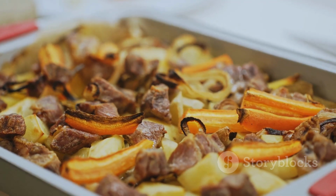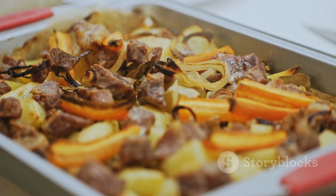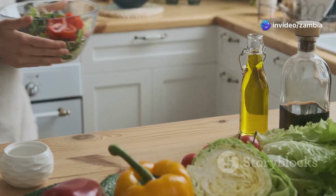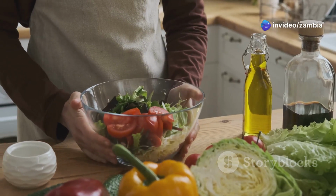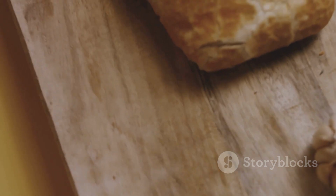Roasting them is the simplest way to bring out their natural sweetness. The caramelization process adds a depth of flavor that's hard to beat. A drizzle of olive oil, a sprinkle of salt and pepper, and into a hot oven they go. It's that easy. Or you can try a hearty winter stew.